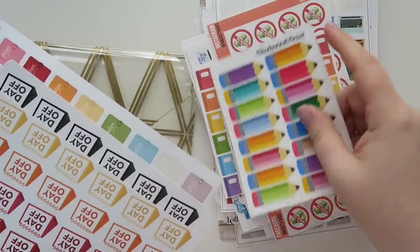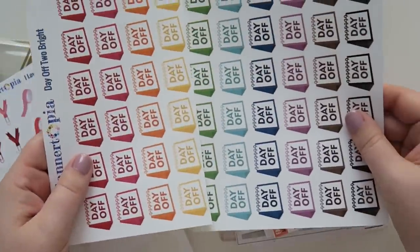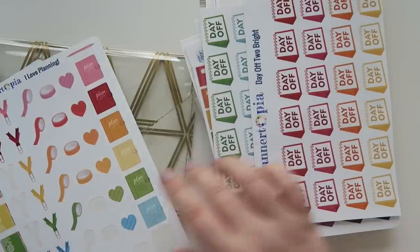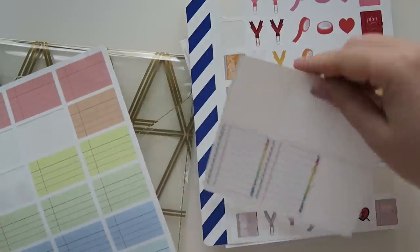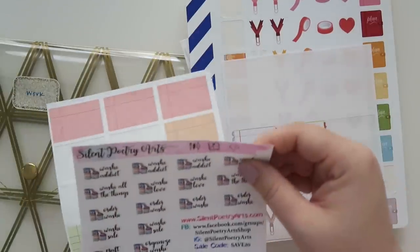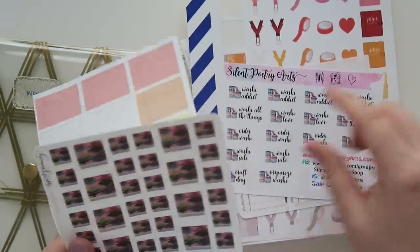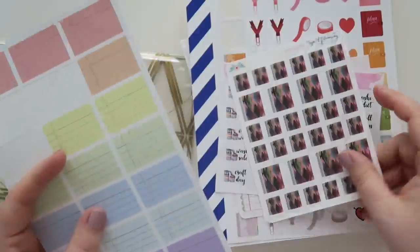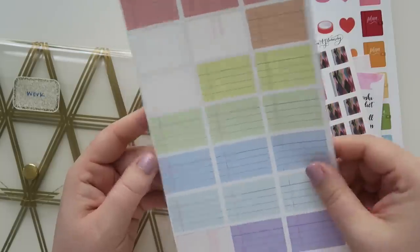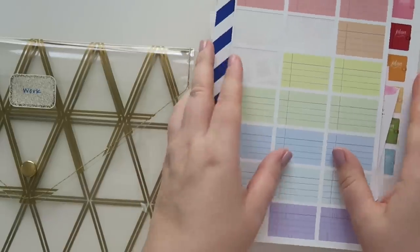All right, so these cute pencils are from Blue Bonnet Drive. This was a really, really large sheet, and it says Day Off, but these are from Plannertopia. I also have these planning stickers from Plannertopia, more of these little things that I don't know where they're from. Let's see, I've got these Washi ones from Silent Poetry Arts, and this one is from Type A Planning, and it's got little planners, which is super cute. And then these ones are actually from Design Pandemonium from years ago, which I still love, so why not have them in my arsenal, right?